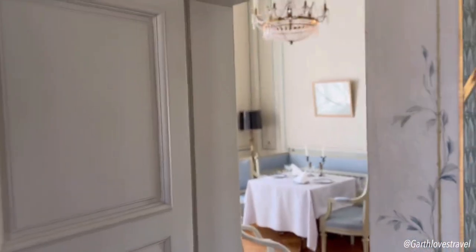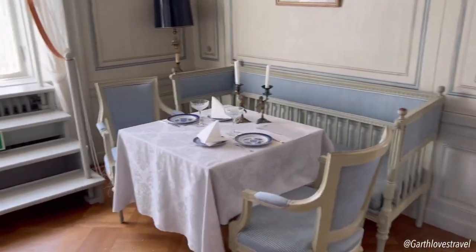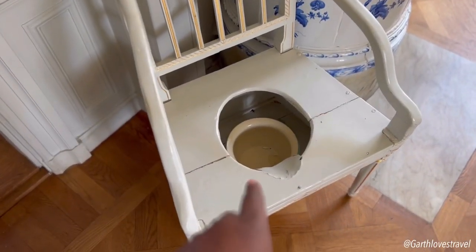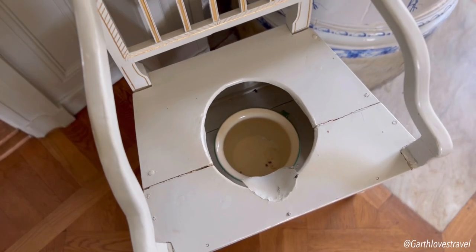Absolutely beautiful place. This is another room. Oh, and check this out, guys. This is hilarious right here. This is an old school toilet. Now, this is something I've never seen before.